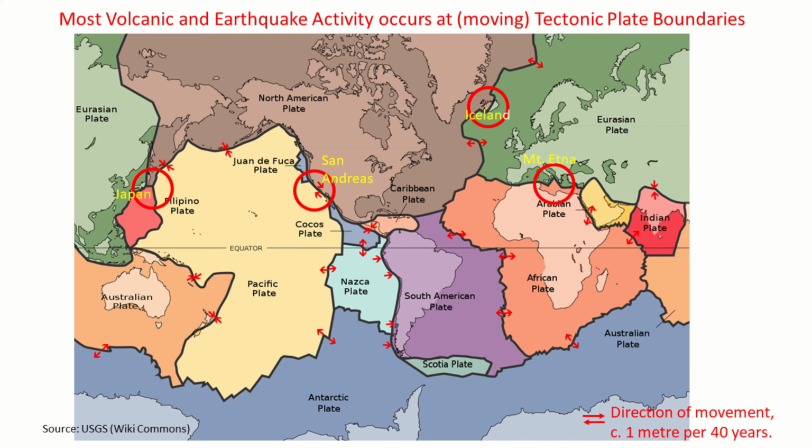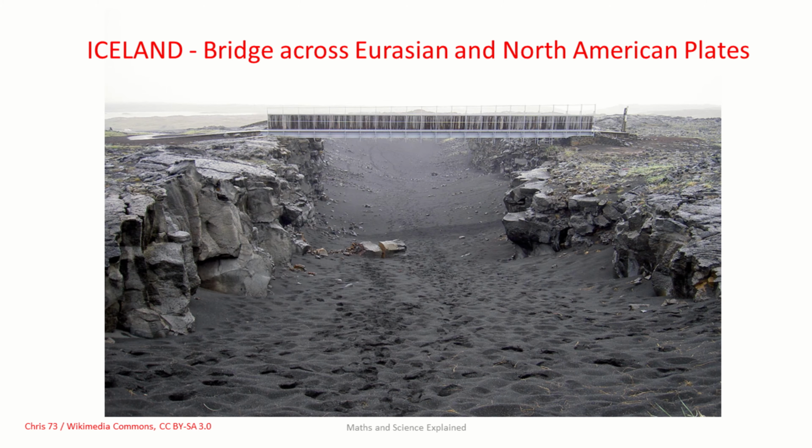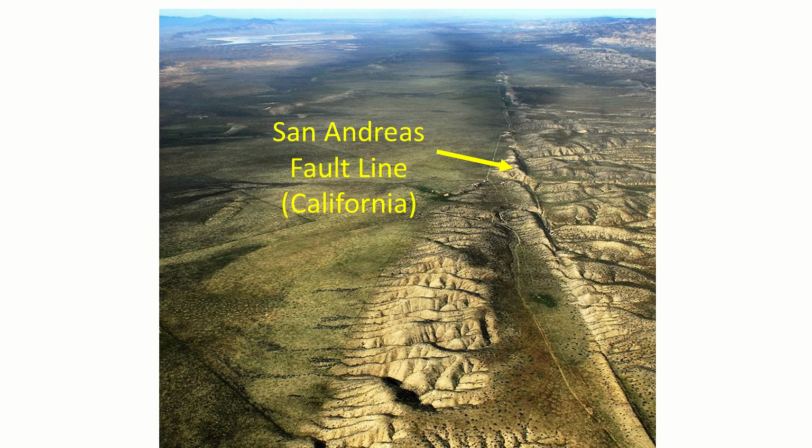Plates move slowly, typically by 1 meter every 40 years. They can either separate from one another, slide along each other, or collide, with one subducting under the other. An example of separation is visible on Iceland, where the North American and Eurasian plates are pulling apart, allowing magma to rise via volcanoes. A sliding example is the San Andreas Fault in California, which has been the subject of many films.